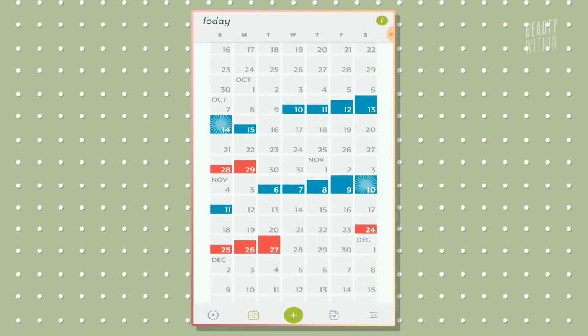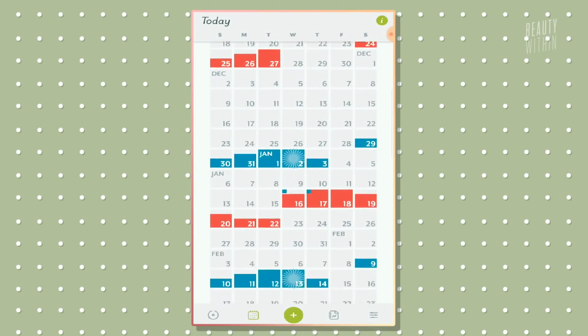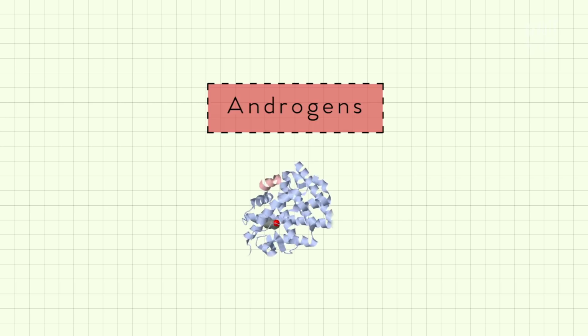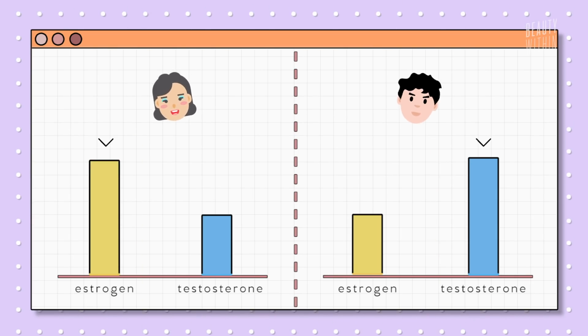Hormone fluctuations and imbalances are common contributors to the overproduction of oil. So if you're like me and you get really irregular periods, sometimes like once every 2 or 3 months, this just means breakouts are even worse for you. So what's the culprit? Androgens. In our bodies, we have varying levels of hormones, right? Which include both estrogen and testosterone. Women have more estrogen while men have more testosterone.